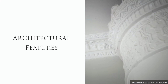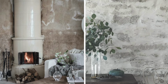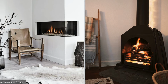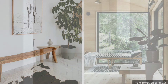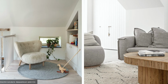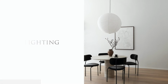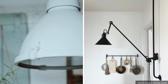Architectural features include mouldings, whitewashed or textural walls, and glazed tile fireplaces, creating physical warmth and to provide a safe haven during the long winters. Painted white or natural hardwood floors are used throughout the home, softened by textural rugs of wool, sisal or jute. Light choices are pendants of sheer fabric, sisal or paper, and enameled articulated lights bring a really beautiful modern touch.